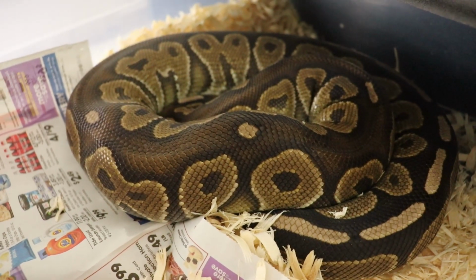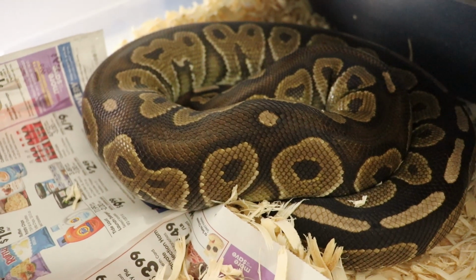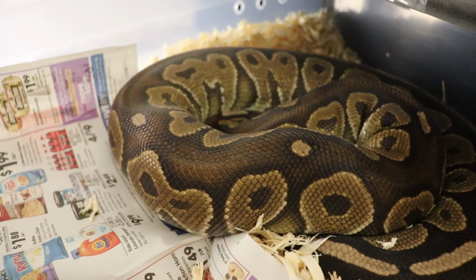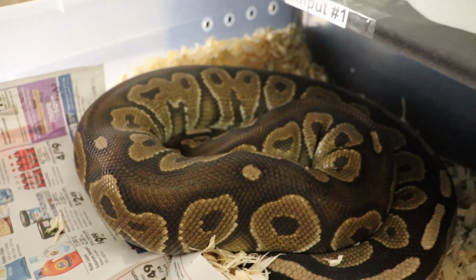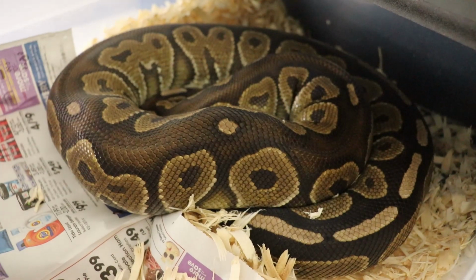and if everything's gone right, and the fertilization process was complete, and the male had quality sperm, and the temperatures weren't knocked off, there's a bunch of factors, but assuming everything went right, you're going to come in about 30 days, and you're going to see this female wrapped around a big, nice, healthy clutch of ball python eggs. So overall, I hope you guys did enjoy and most importantly benefit from today's video.